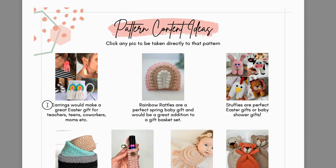So earrings would make a great Easter gift for teachers, teens, coworkers, moms, etc. If you've got people in your life or in your ideal customer's life that wear earrings, there are multiple earring patterns on my blog that your ideal customer will love. These ones are the fastest to make. You can make those in 10 minutes. I mean, I'm talking hardware and everything. They are very dang fast. So if you need to crank out a bunch of Easter gifts for the women in your life, I would suggest this one. If you've got a little bit more time on your hands, either of these would be super fun statement earrings.